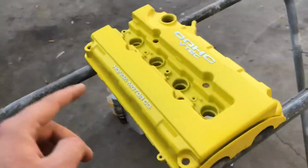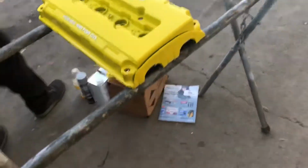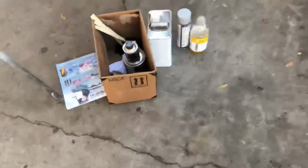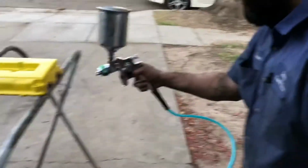Alex is here. We're going to try to see if I can clear this, because this is VHT yellow, but it's not glossy and shiny like I want it to be. So he brought some clear, and we're going to shoot that.